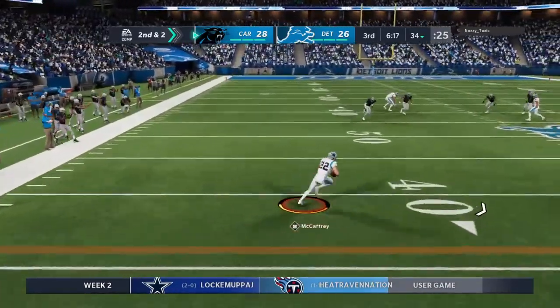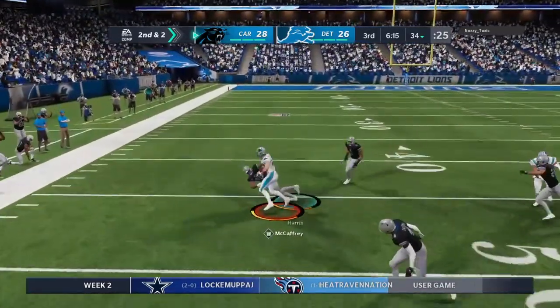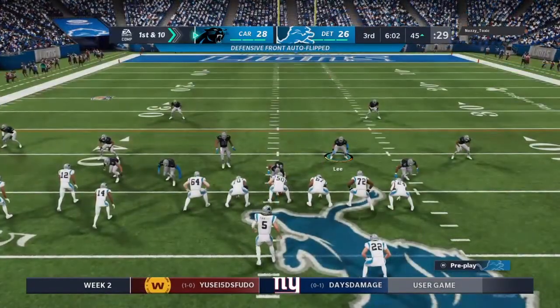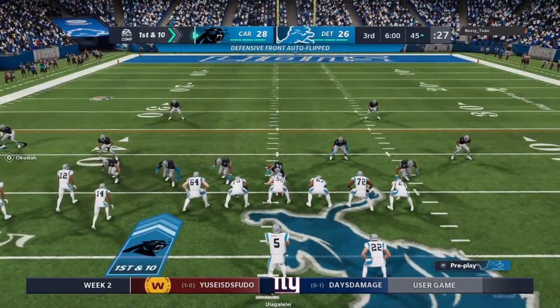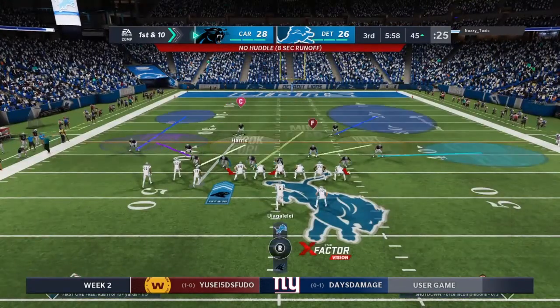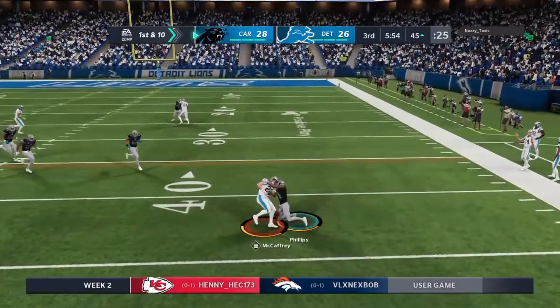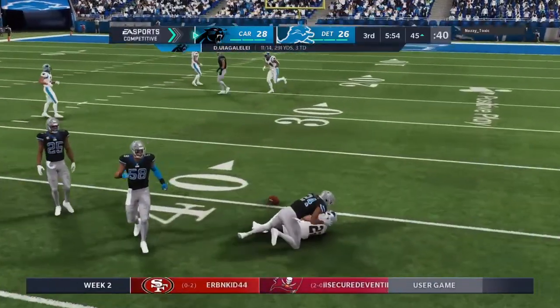At the 30. That's to McCaffrey, complete. And out across midfield down to the 45. Complete. Back-to-back good plays have them on the move on first down. 1 yard. First down. Out of the gun. They'll look to throw. And this will be incomplete.